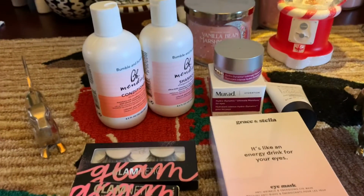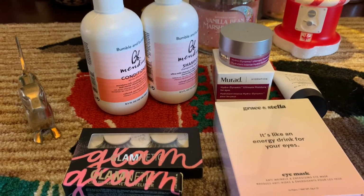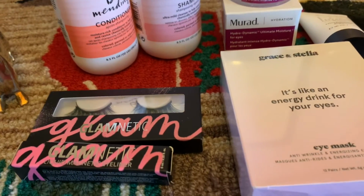Happy holidays. I wanted to share with you what I got in my Boxycharm pop-up sale. I didn't get a lot, but I'm more into skincare than makeup, and I have a hoard of makeup.